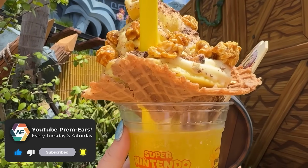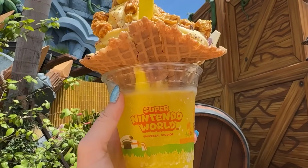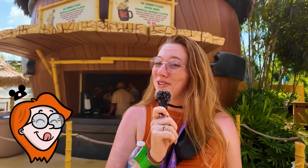It was going viral. I was skeptical because it looked a little overwhelming. I had it, I crushed, no pun intended, the whole thing. It is so delicious. It is just as good as it looks. Cannot recommend this enough. You can get it in or out of the souvenir barrel, which is amazing. And for this one, I'd take a blue shell.